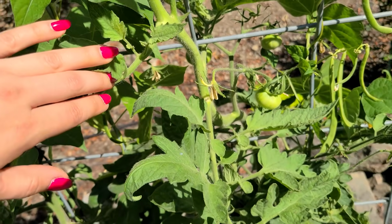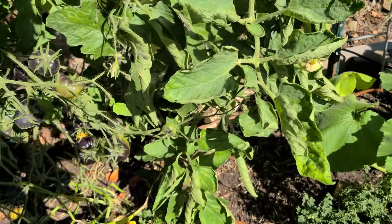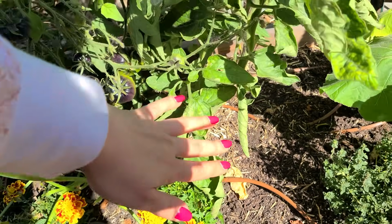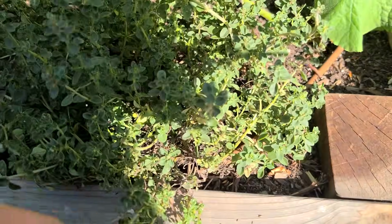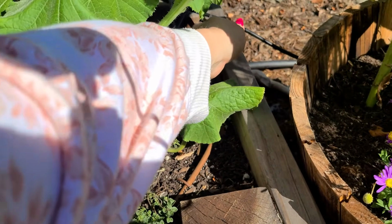And again, just like you guys suggested to me, making sure that it's one string line. The bottom foot I defoliated off the ground to make sure there's more breathing room. And then here's more thyme. And then I planted a pumpkin. Yes, I'm brave. I did it.